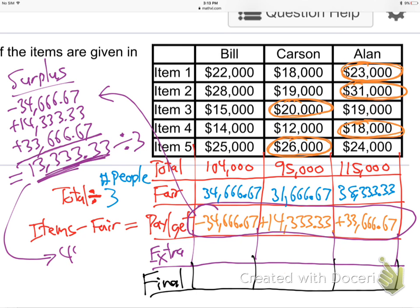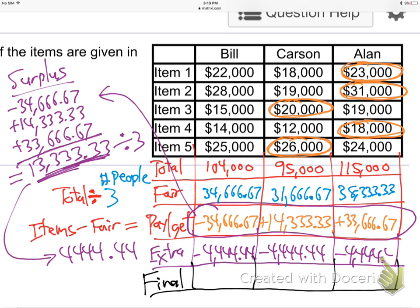The extra is 4,444.44. And that's a negative, isn't it? Negative 4,444.44. It's negative because it's coming out of the estate. Is that good? We getting there?